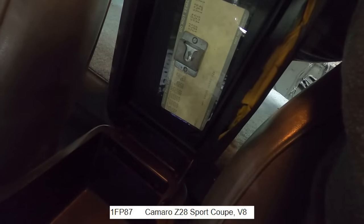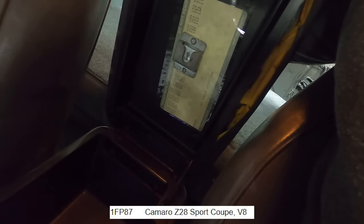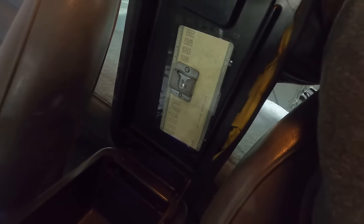It's got the CB radio mount. Z28 is what we're looking for. I don't see a Z28 in there. Why would they put them in alphabetical order? Why would you put your stupid CB mount right there? It's got the L89. I think that's the 350. I think I heard that before. I don't know what that means, but it's a hot rod.